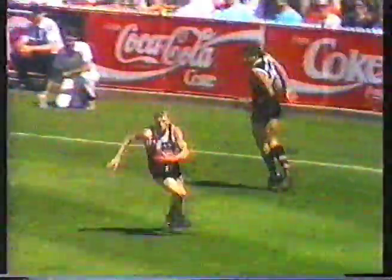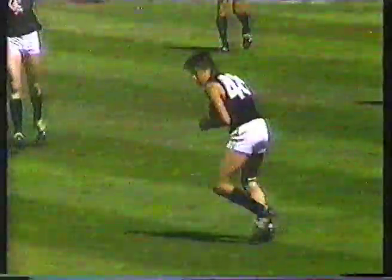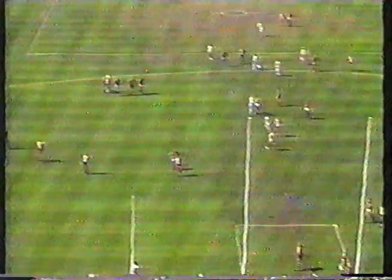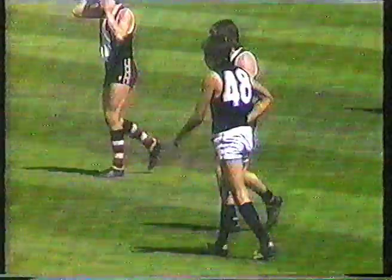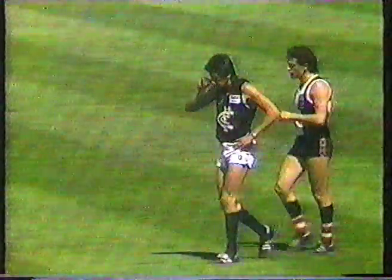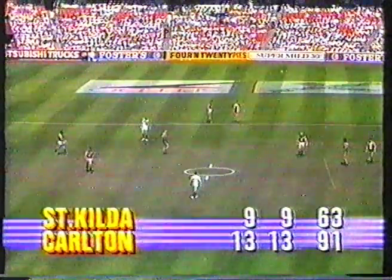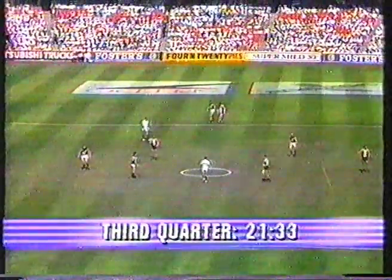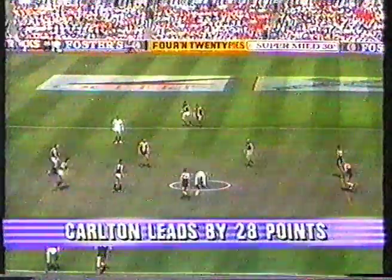So St Kilda unable to get much closer than 22 points. There's that terrible kick again. He didn't drop it at all well on the boot. When you make a kick like that, you're hoping there's only about 10 people at the ground to watch you, not 80 or something thousand. Yeah, that's right, Jeff. You'll be feeling terrible after making that mistake, but that's the way it goes, and Carlton continue on their merry way. 91 plays 63. A bit like Rocky at the moment, they're getting stronger.